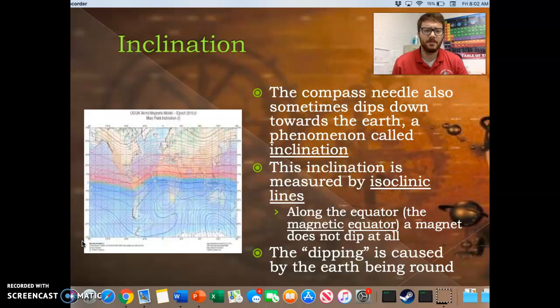And that's a very unique phenomenon and has some pretty odd things that go along with it. So you can see how right here there's a very odd region of magnetism. And that's because the Earth's magnetic field is kind of everywhere, deflecting and doing all sorts of strange things. The dipping is caused essentially because of the Earth being round. And if you didn't understand the principle of inclination, that's okay. Just remember that inclination is where a compass needle dips, and it's measured by isoclinic lines.